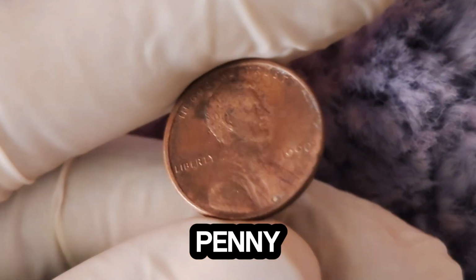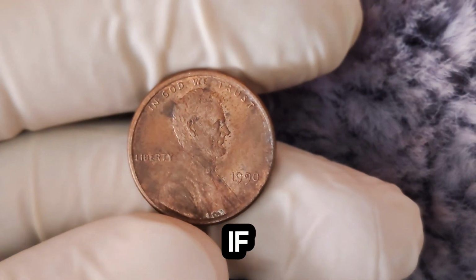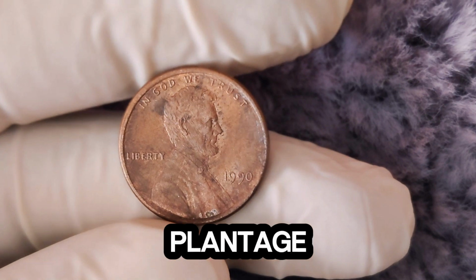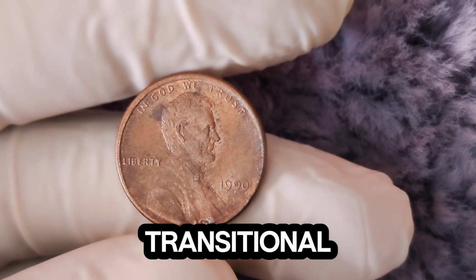Weigh your penny. A standard 1990 penny weighs 2.5 grams, but if you happen to find one struck on a pre-1982 copper planchet, which weighs 3.1 grams, you're looking at a potentially rare transitional error.